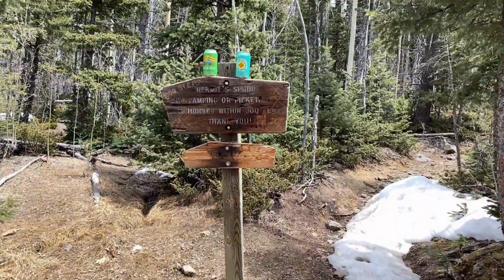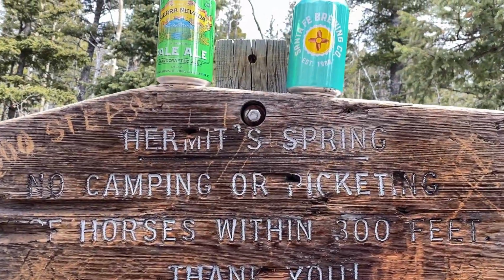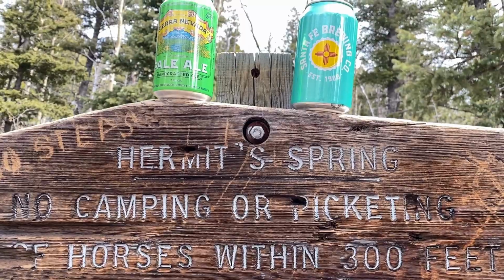If I'm talking about being in the woods, I'm probably reaching for the Sierra Nevada just because it's pineier. It tastes like the woods pretty much. Anyway, it's gonna be it from me, so cheers and have a backcountry beer for me.